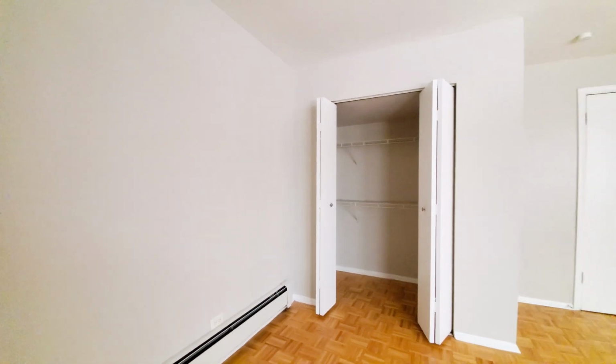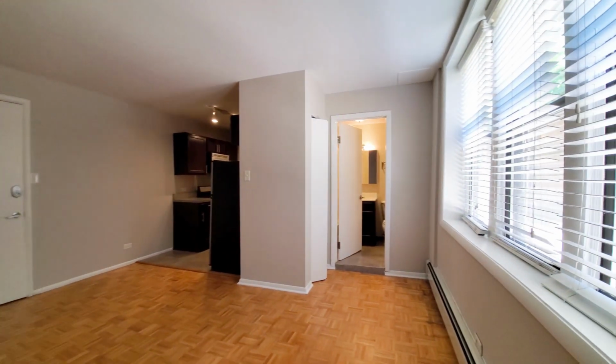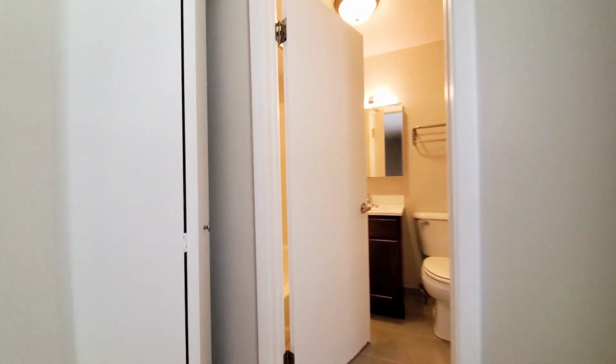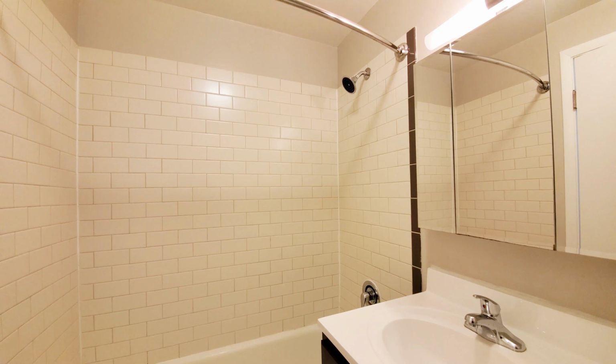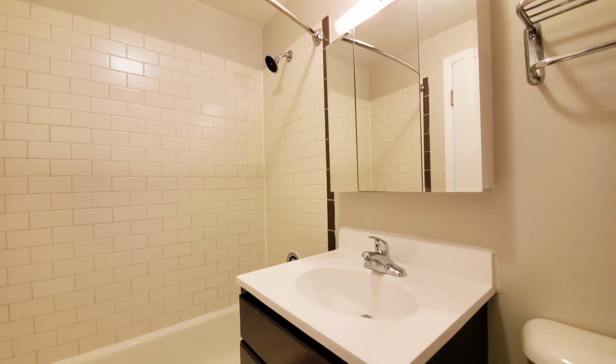A closet with double hanging and shelving. And then as you head toward the bath, there's a second closet with shelving for linens off to the left. Bath has gray tile that matches the kitchen, and a fresh, updated bath. There's a wall-mounted medicine cabinet.